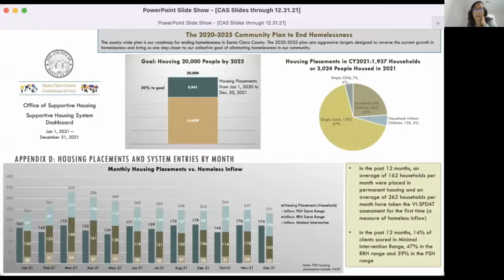And to the right, we see the number of households which were housed in calendar year 2021. There are 1,937 households housed, roughly around 3,000 people who were housed in 2021. And the chart below shows the breakdown: 67% were single adults, 24% households with children, and households without children, 5%. And then single child refers to clients who were younger than age 18, usually in youth shelters, who may have been staying outside and came to the shelter and then were reunited, usually with their families on a permanent basis.